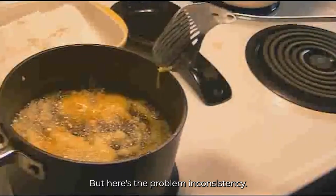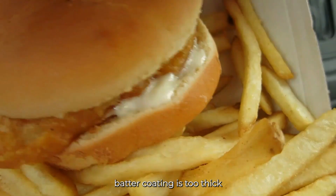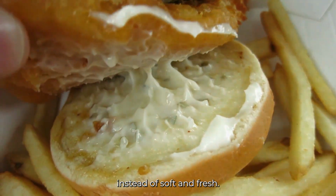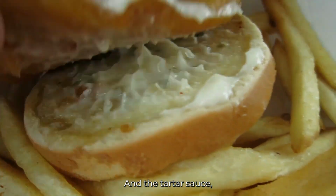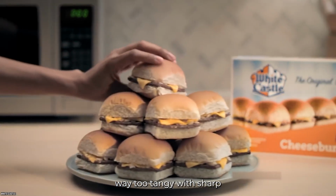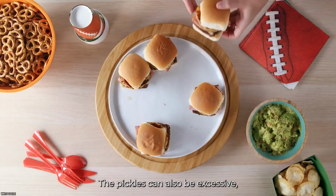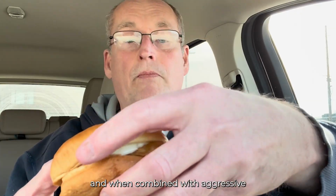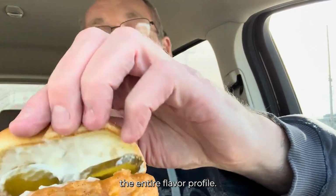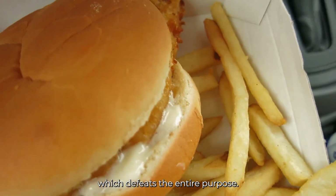But here's the problem: inconsistency. Sometimes that craggy beer batter coating is too thick and overwhelming. The bun can be dry and crusty instead of soft and fresh. And the tartar sauce, which should be sweet and balanced, sometimes comes out way too tangy with sharp mustard notes that completely overpower the delicate pollock. The pickles can also be excessive, and when combined with aggressive tartar sauce, they just dominate the entire flavor profile. You end up tasting everything except the fish, which defeats the entire purpose.